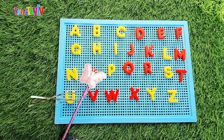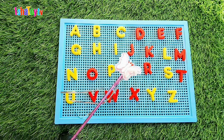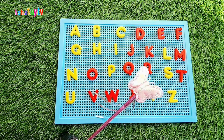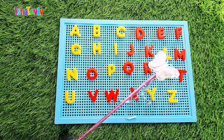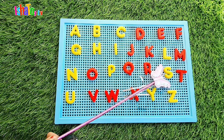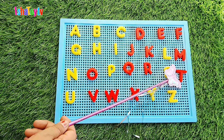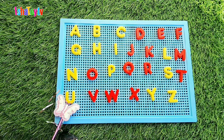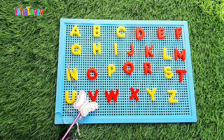O for orange. P for pig. Q for queen. R for rose. S for ship. T for tiger. U for umbrella.